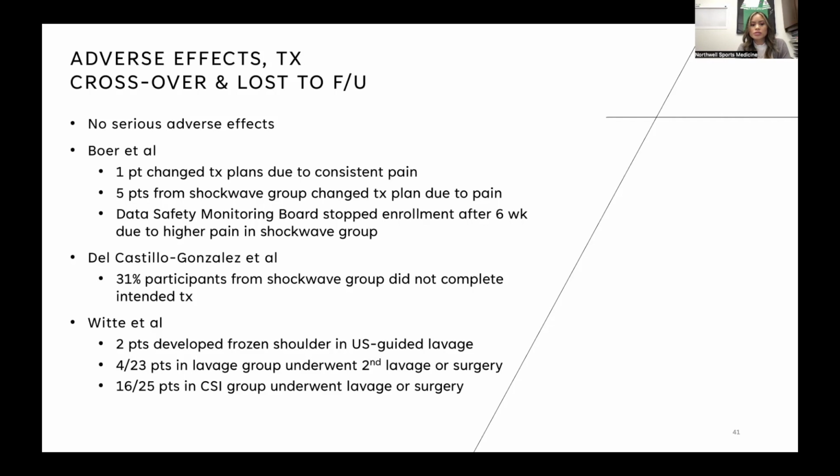In the Del Castillo Gonzalez et al. study, about 31% of the patients from the shockwave group didn't actually complete the study. And in that study, they didn't really describe why this happened. They had to complete 8 sessions, so whether it was due to patient compliance, or the patients were actually feeling better, or they couldn't tolerate the procedure, it's just not described in the study at all. And in the last trial, the Whitten et al., some of the patients in the lavage group underwent a second lavage or surgery, and some of the patients in the steroid group also ended up getting lavage or surgery.